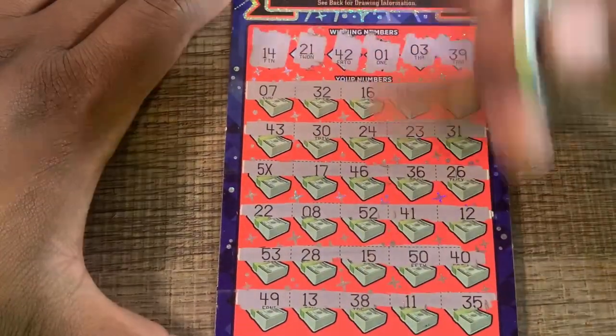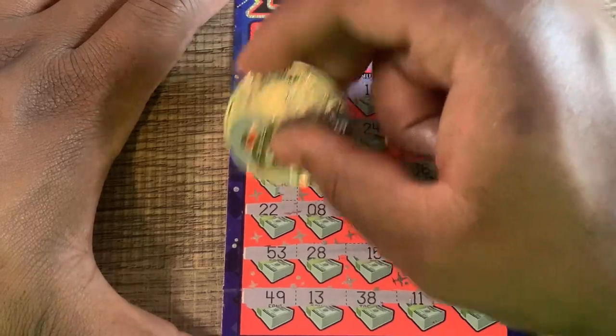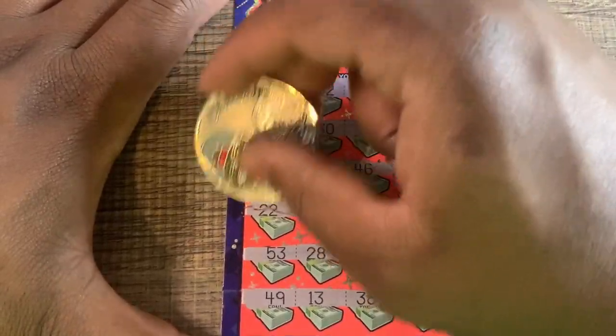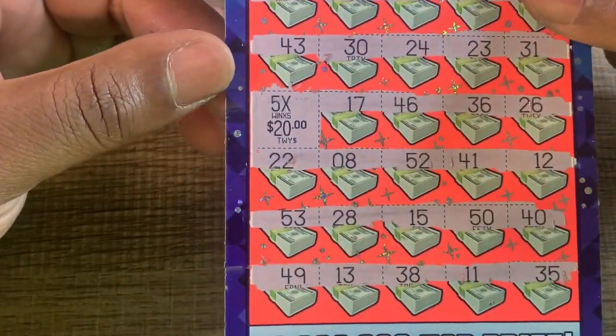All right, so it's just gonna be that 5X. Let's see, they're gonna put 10. Yep, small zeros. I don't know, they put 20. Well, that proved me wrong. We did get a hundo right there, so that's our big win so far. 100 bucks on ticket number 22.